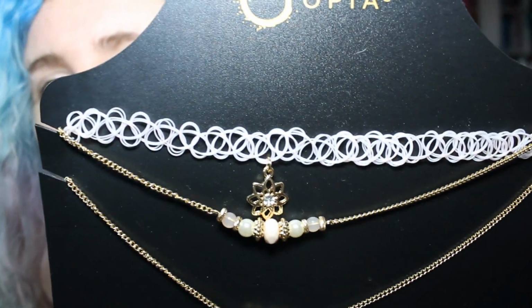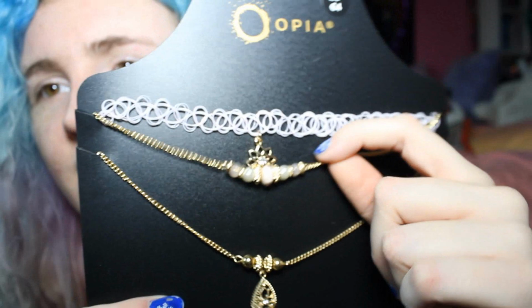Then they also had this one where it's got the tattoo choker with a little flowery kind of thing on it, this nice little chain, and then this one, and that was £3. So once again, they were £1 each. And I'm so annoyed that I spent £5 on 5 and I spent £7 on 3. But then I love them so much that I kind of don't complain. I really like my other set.